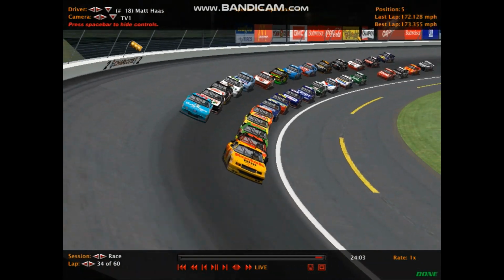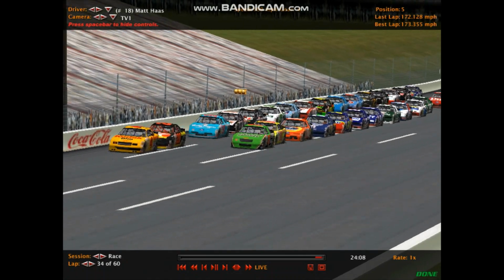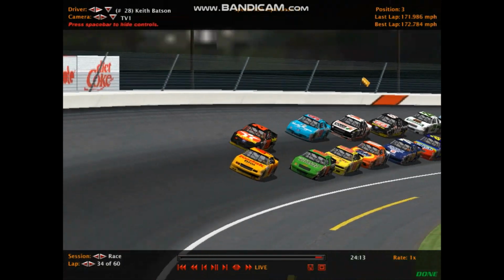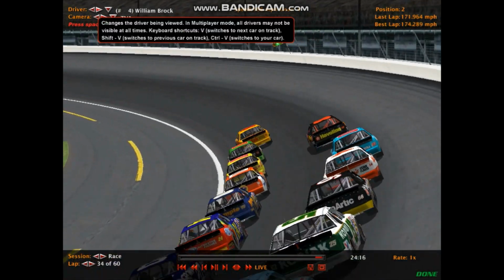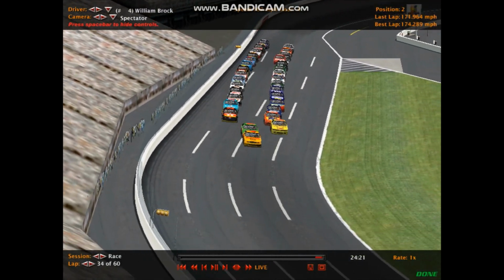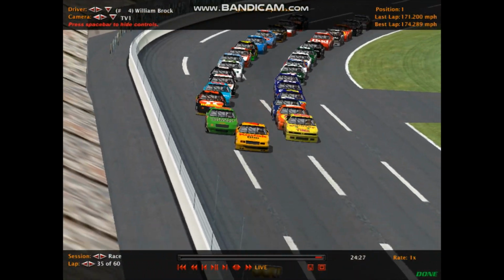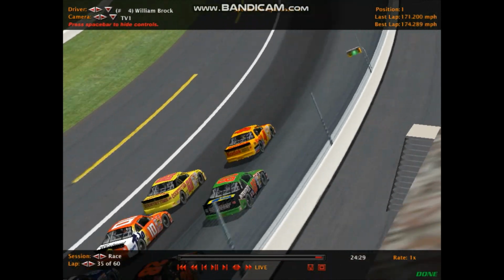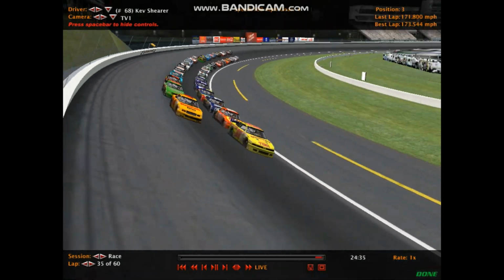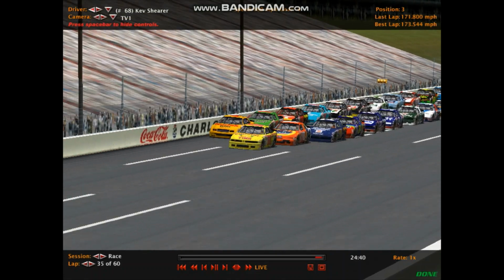There's another well-known scheme, the number 18 Interstate Battery car. That's Matt Haas going to the number 3 spot now. William Brock takes the lead with now Keith Batson in second position, the 4 and the 28. And Brock dives low and takes that yellow number 4 to the top spot now. Spectator view. Look at this view right there here at Charlotte. Now Kev Shear floors it on the number 68 car and takes the number 1 spot now. Paul Minnick up to second place now in the number 10 Tide Ford.